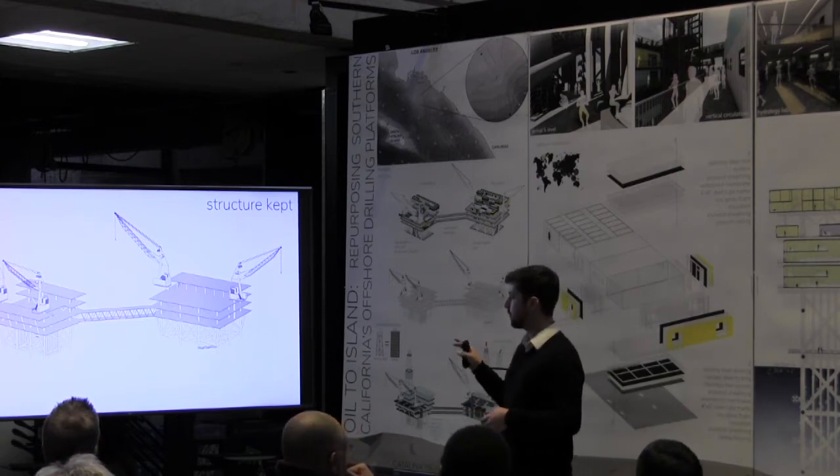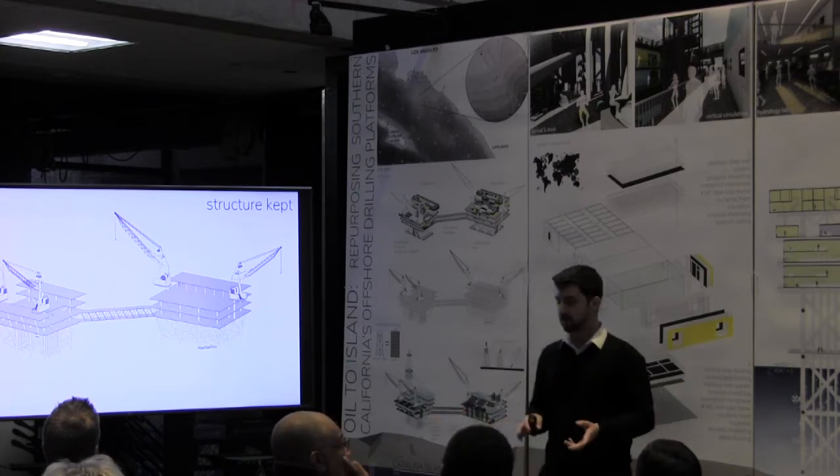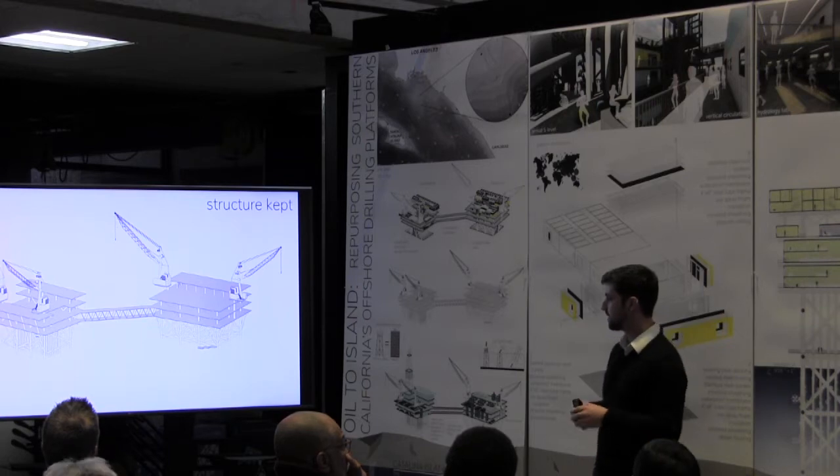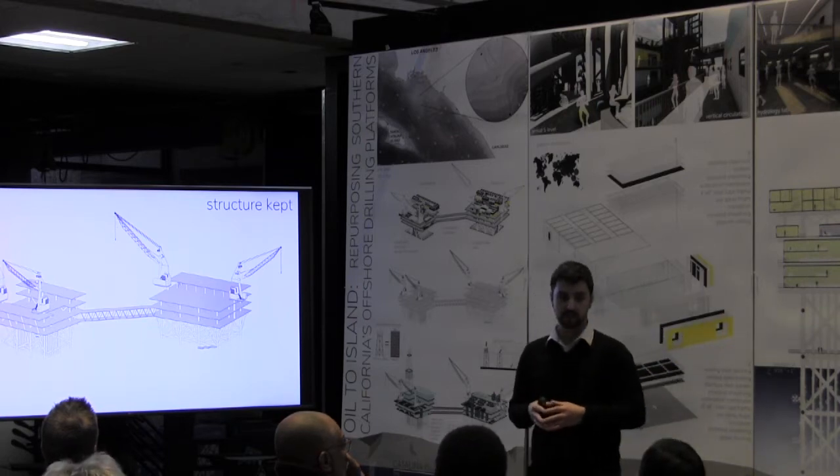The structure was primarily what was kept for this design, as well as the cranes for construction, which I will talk a little bit about later, because the buildings and the systems that exist could be improved upon.